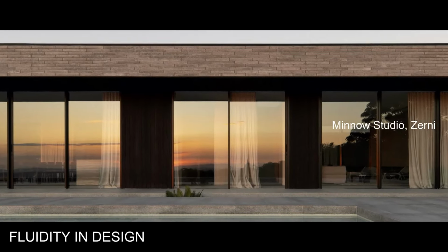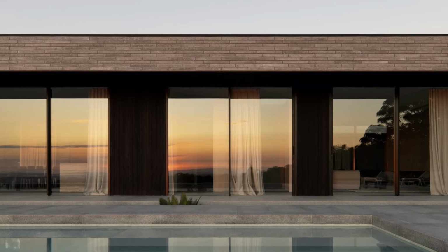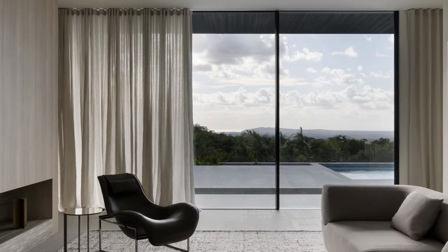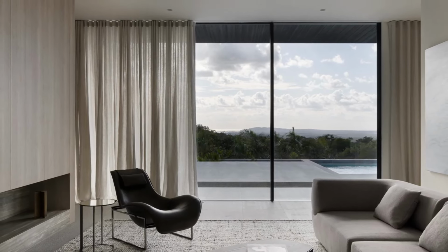Fluidity in design. Explore the interior spaces where architectural poetry unfolds. Zerni orchestrates a symphony of fluid design, seamlessly connecting living spaces. The residence's layout encourages a natural flow, evoking a sense of openness that transcends conventional room boundaries.